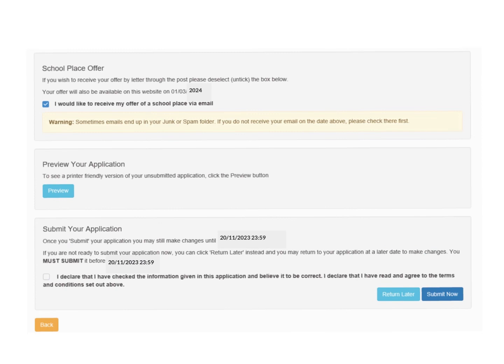On this page, you get to decide how you'd like to find out about the school place you've been offered. If you'd like to do this via post, you need to untick the box below. If you choose to receive via email, you need to remember on the 1st of March 2024 to check your spam and junk folders to double check it hasn't gone into there.